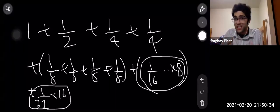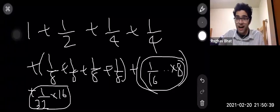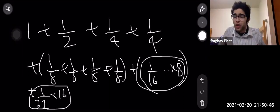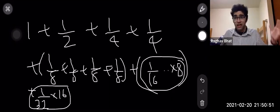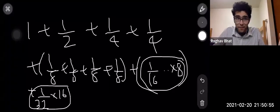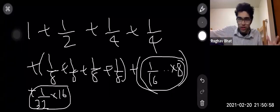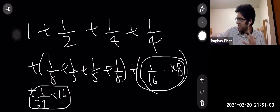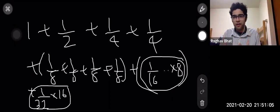The 1 over 32, which is happening now 16 times, if you add all of those together, that is 16 over 32, which is again half. So basically, every time I take these groups of numbers, I get half. And how many such groups are there in my sequence? As many as I want. I have infinite such groups. The groups get larger and larger, true, but every time it's a finite number. When I talk about 1 over 64, I have 32 such numbers. I can add all of them together, I get half. 1 over 128, I'll have 64 numbers. I add all of them together, I get half. So basically, this goes to infinity.